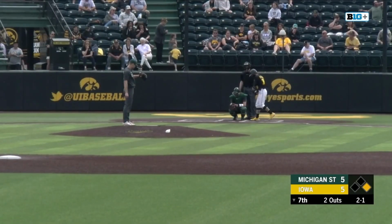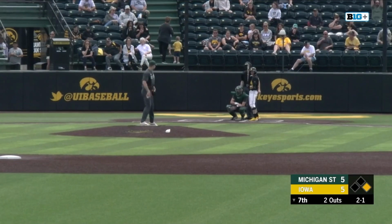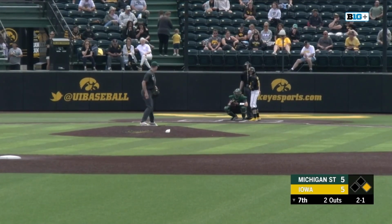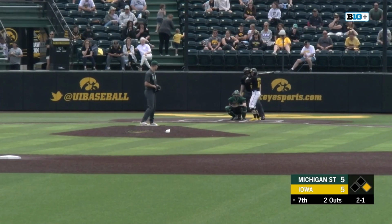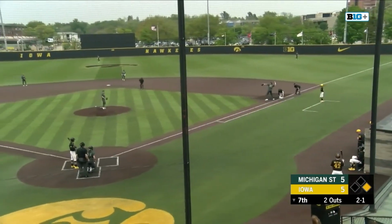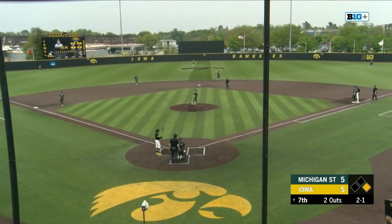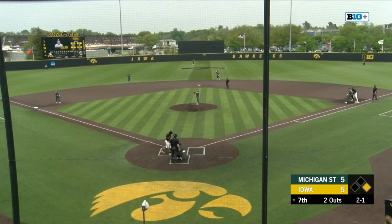The bottom third of the order for Michigan State when we get to the 8th inning. They've been good down there. Nothing easy against Michigan State today. Still waiting on the 2-1 pitch, but a couple of checks over there to first. Nobody really getting loose in the Iowa bullpen, so I guess we assume Christopherson comes back out for the 8th.